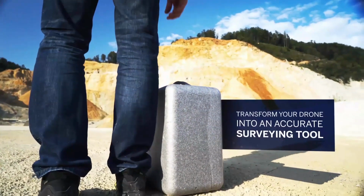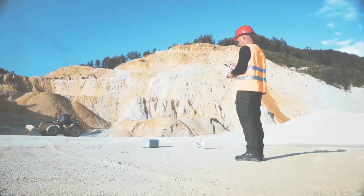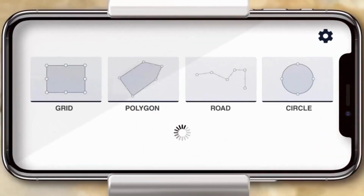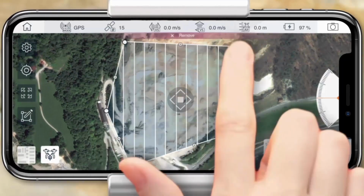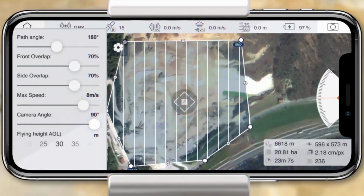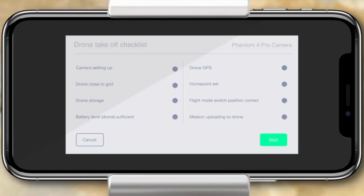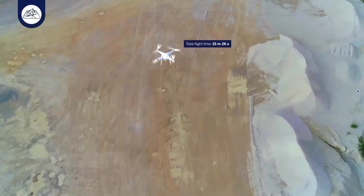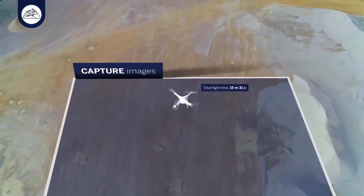We also develop a 3D survey pilot application, which is available for iOS and Android devices. With the 3D survey pilot app, you actually plan your mission, you set your area of interest, and set some additional technical parameters as flying height, overlap, and you're ready to go. So you can plan your mission in a minute, click on start, and the drone starts autonomously to the specific height, flies over terrain, triggers pictures.